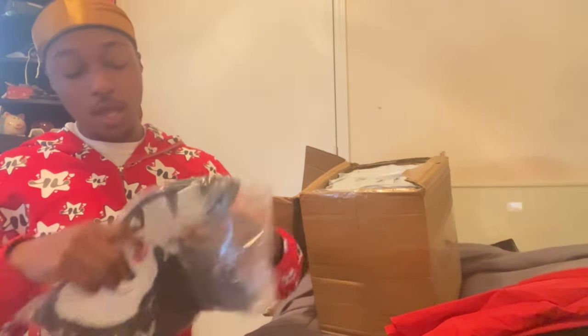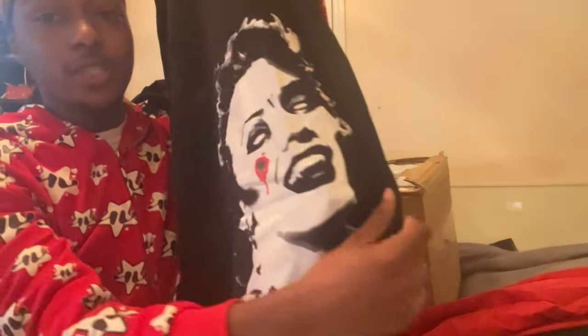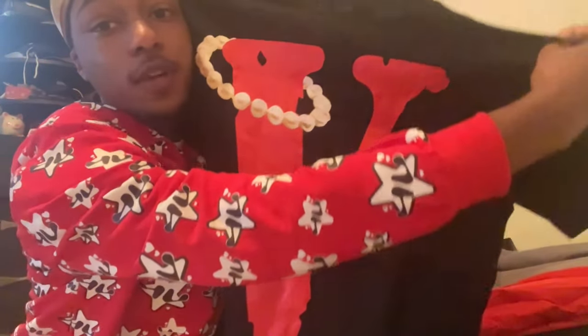So let me show y'all real quick. B-Loan Warriors. Where we at, B-Loan Warriors? All right, we have this. I think this is Marilyn Monroe Vampire B-Loan tee. Like, look at this. This is so fire. You see the teeth. You see, like, the little puncture right here. We have the B-Loan on her head right here. Then you have the back with, like, the little pearl with a V-Loan on the back.